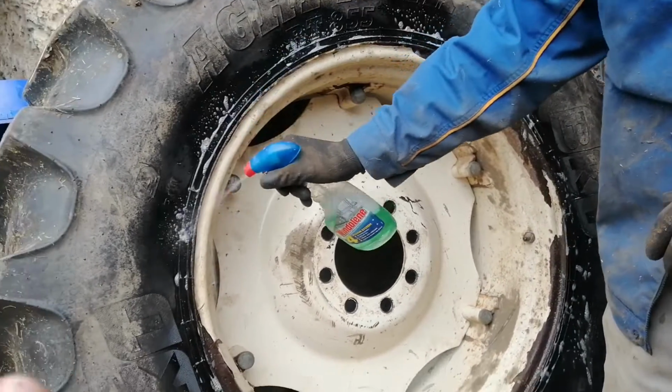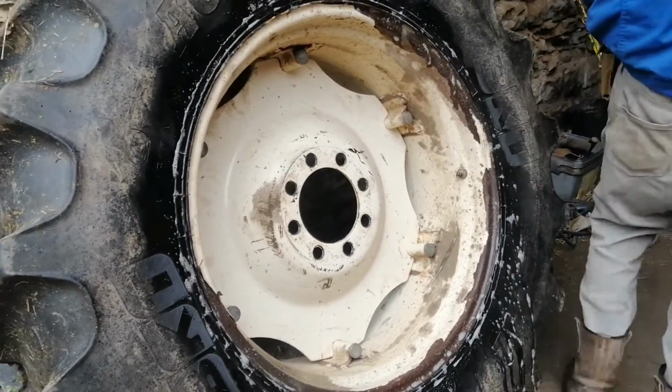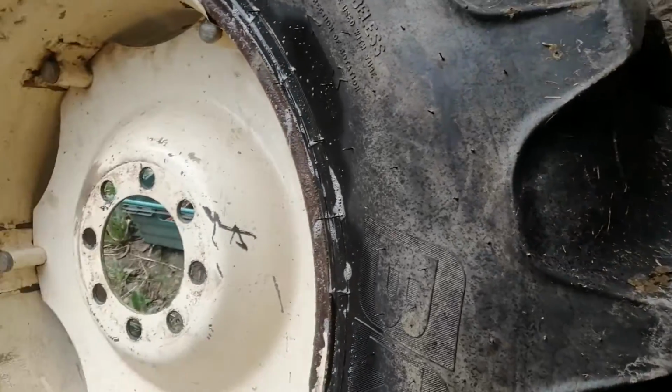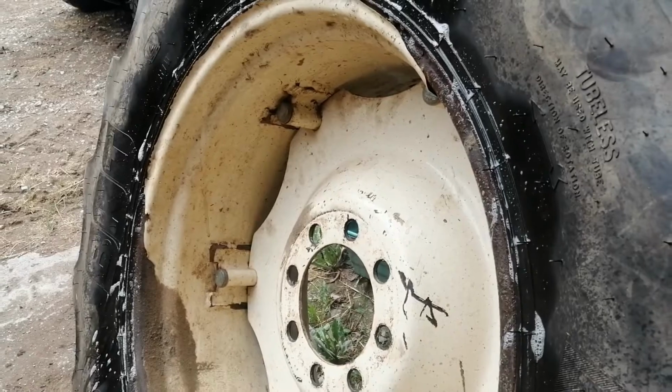Well, this rim's porous somewhere. Is it the valve? This is a technical operation, this. Squirting soapy water on it to see where it bubbles. It was on the other side when I tried it the other week.